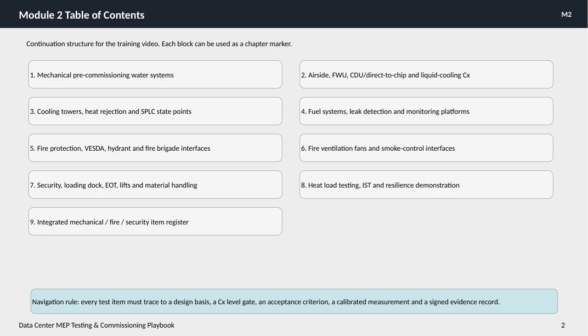Fire protection is a major topic, including VESDA smoke detection, hydrant systems, and fire brigade interfaces. We'll also explore fire ventilation fans and smoke control interfaces, essential for emergency response and safety compliance. Security aspects including loading docks, electric overhead traveling cranes, lifts, and material handling are also addressed to ensure smooth, secure operations.